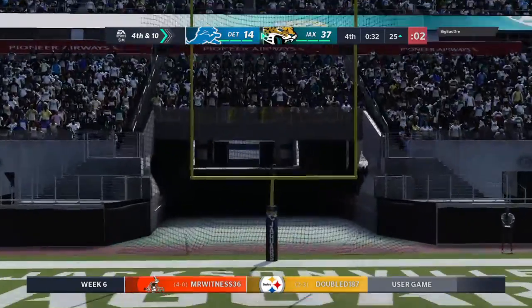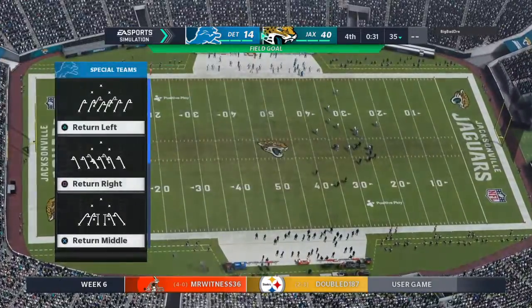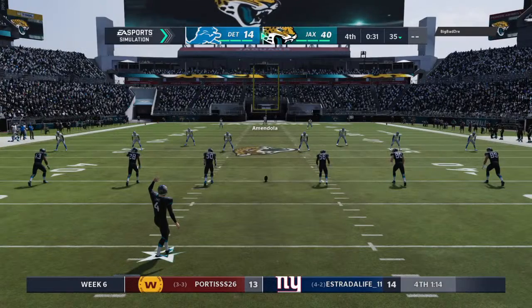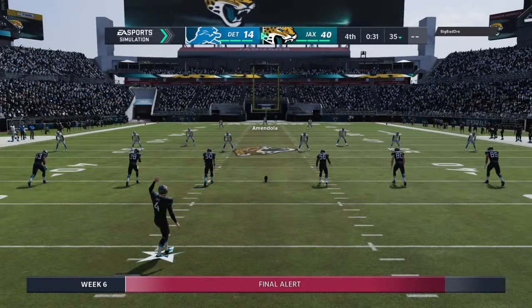The kick by Lambo is good, and that will make the lead now 26. So it's 3 more points, and that widens this thing out even further here in the fourth. And you know in this league, you can never have enough points, but this widens it out, as you said, and now it's all about ball control, isn't it?